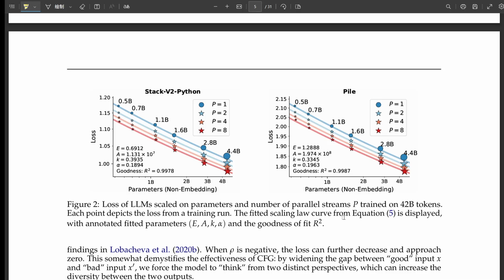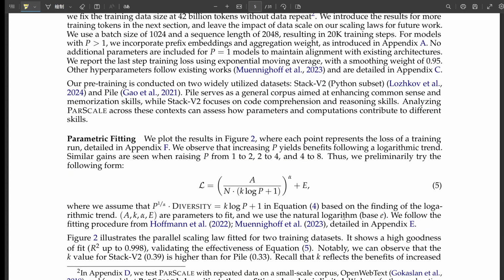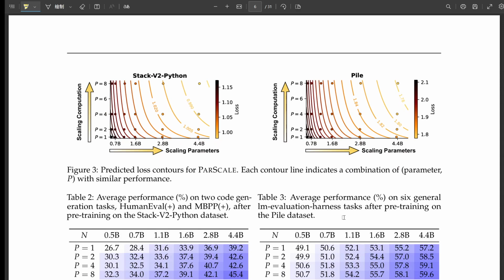It is, and even more interestingly, if rho happens to be negative... Negative correlation, how does that happen? It suggests the different streams are making errors in somehow opposite directions. This can lead to an even greater reduction in the overall loss. Wow. And the researchers propose this might be a key reason why classifier-free guidance works so well. By using both a good and a bad input, you're essentially encouraging the model to explore more diverse perspectives, potentially leading to negatively correlated errors. That's a fascinating potential explanation for CFG's success.